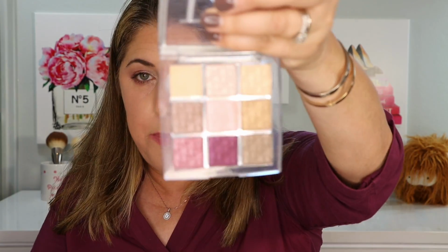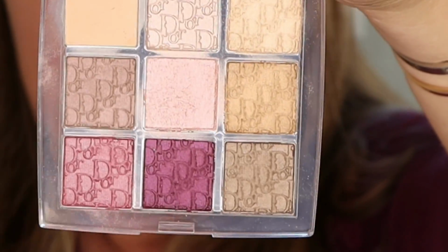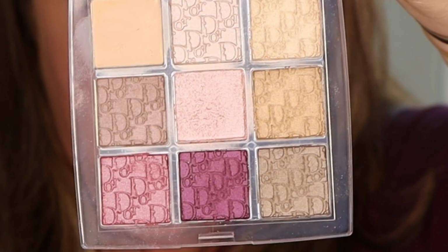Now let's look at the Plum Neutrals in the pan. Again, we start with our cream primer in the corner there, and then we have the one shade with no embossing, and the rest have the Dior embossing on them. Again, very common for the Dior Backstage palettes.